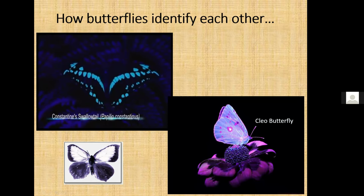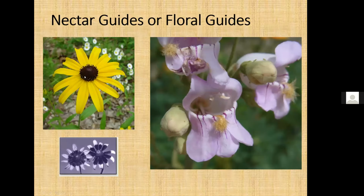It's amazing. So what happens is, here's your black-eyed Susan here. Here's how the pollinators see it. This dark area says this is where the nectar's at. So they don't have to waste a lot of time because, again, so many of these gals are working alone. You've got your penstemons over here where you've got your pollinator guides, floral guides that say, hey, follow this. This is where it's at.